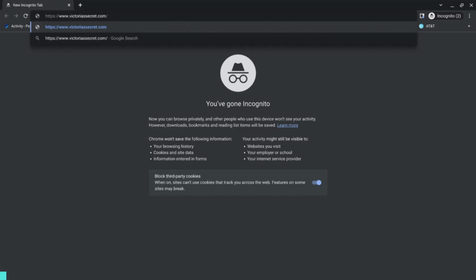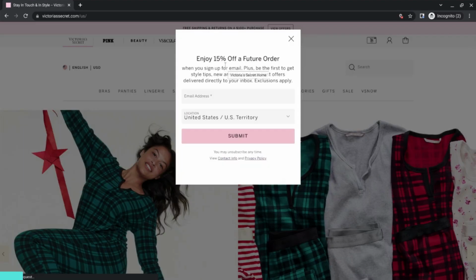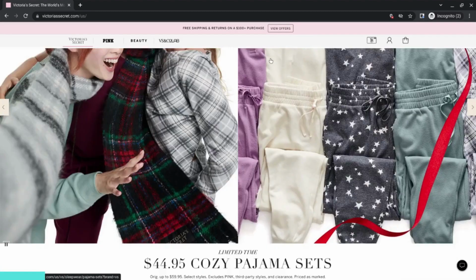Okay, so the first thing you want to do is open an incognito window, and then you want to pull up victoriassecret.com/US/ again. If you guys are getting a pop-up like this, this is what you want. You want to get pop-ups because that means that the trick is actually going to work for you.